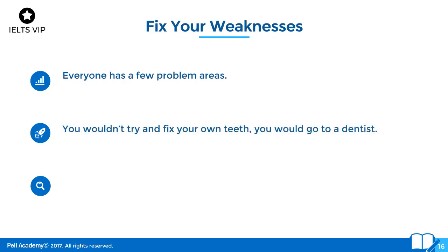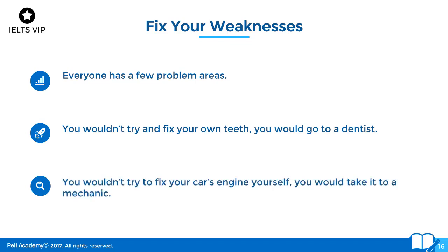You wouldn't try and fix your own teeth. You would go to a dentist. So if you had a problem with your tooth, you would take yourself to the dentist and they'd fix it for you. You wouldn't try and fix your car's engine yourself. You take it to a mechanic. But what many of you are doing is you're trying to fix your own grammar without even knowing what your common grammar areas are, what your common mistakes are.